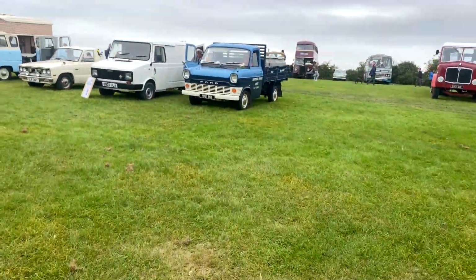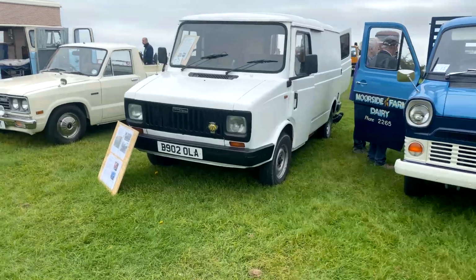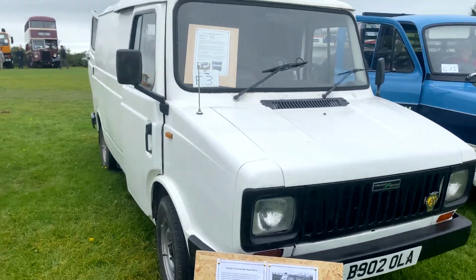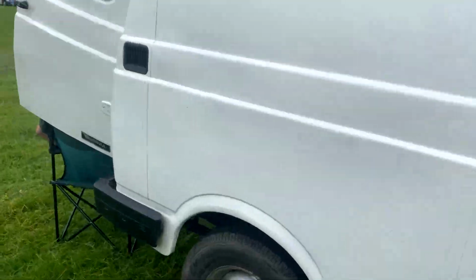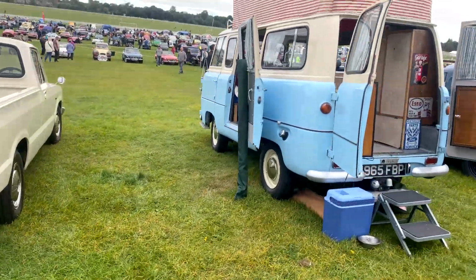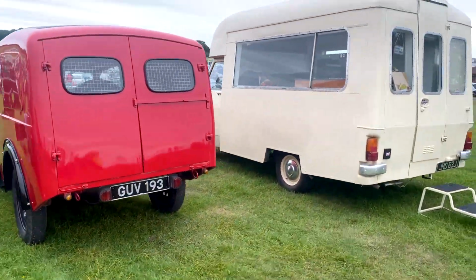Oh, is that a... Oh, it's a Freight Rover. Oh, you do not see many of these at all. These are very rare. Ah, yes, Sherpa van. Very rare. Very cool. Mazda. A few little Morrises, an old Royal Mail van. Very cool.